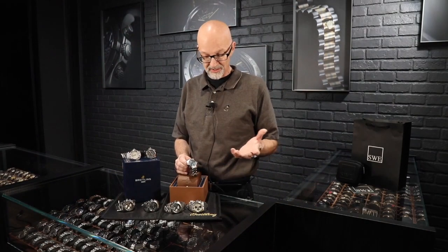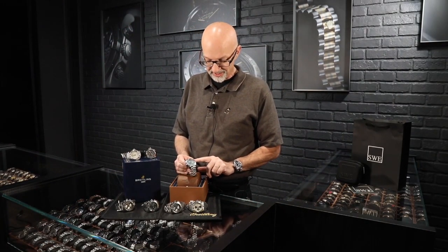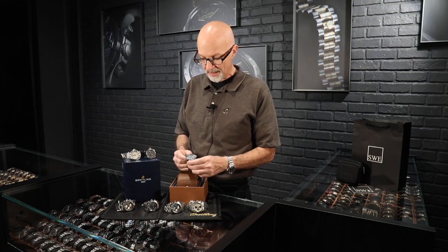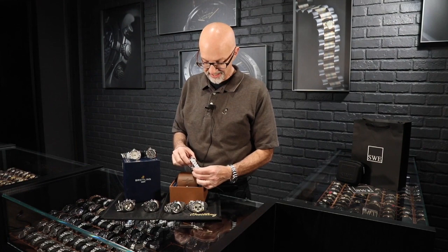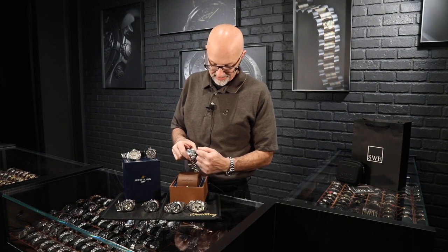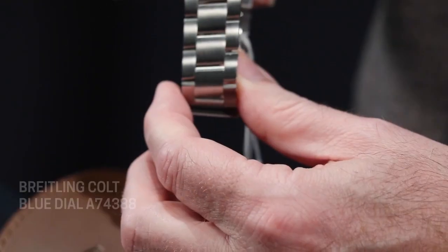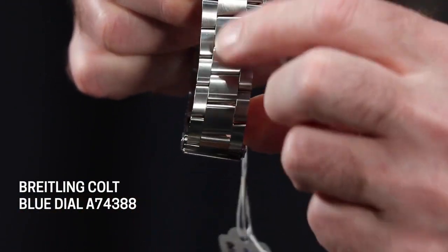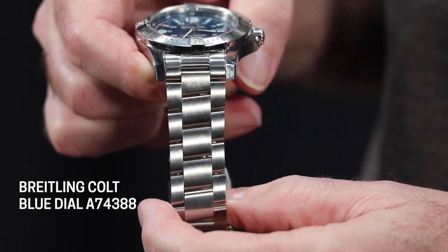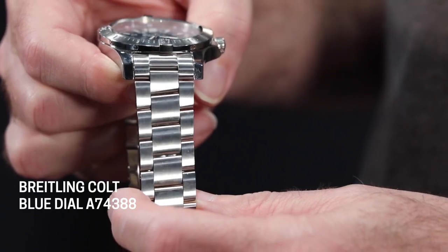So it's really durable. It's not going to just fall off on you like some can. Of course, it's got the crown guards and a screw down crown. The bracelet on this one is called the Professional 3, and you can see it has the Breitling slash angled feature between each link, but it's all brushed, where a lot of the Breitling bracelets are all high polished. This one's a lot more rugged. It sends you the signal right away that this is a watch for everyday use.